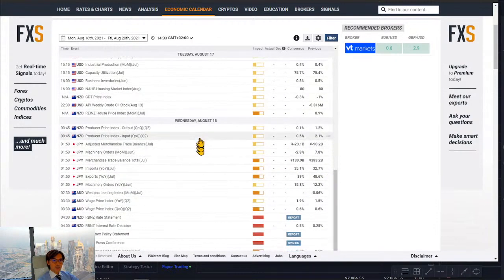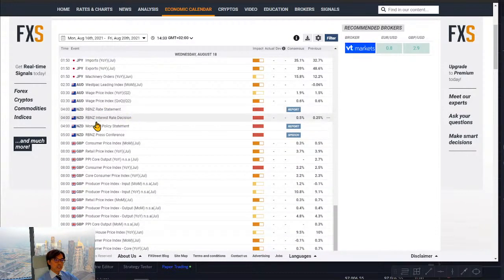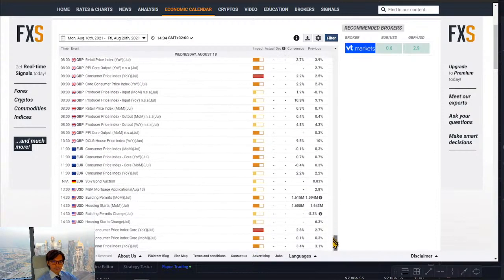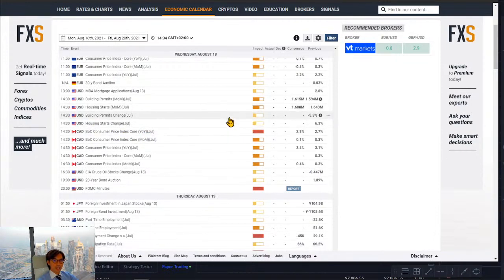And moving down to Wednesday, we have a rate statement and monetary policy in New Zealand. So if you're trading New Zealand pairs, we have to be careful next Wednesday on the 18th. And also the CPI, Consumer Price Index report, will be there in the UK. So pound could be affected by this. And also another CPI report in Canada. So CAD pairs, we have to be careful towards the end of the day on Wednesday the 18th.